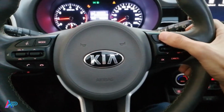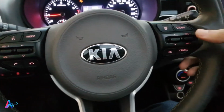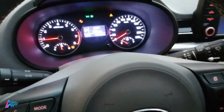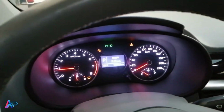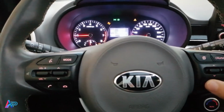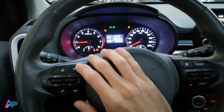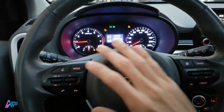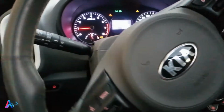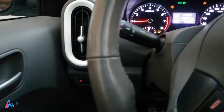Here is the driver's infotainment button. Cruise control activation. Scrolling keys. On the left-hand side are the media, phone and voice command buttons. Here are ESP and tire pressure monitoring.